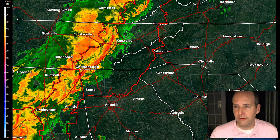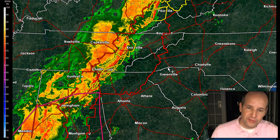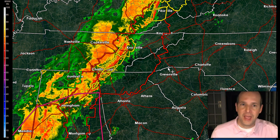This is what we have going on right now. Severe thunderstorms to our west. They will arrive in the Charlotte area between 7 a.m. and 9 a.m.